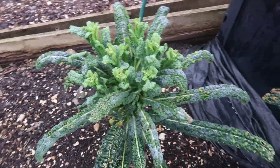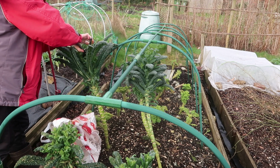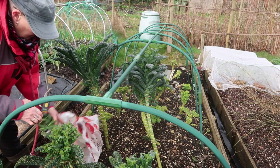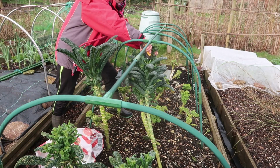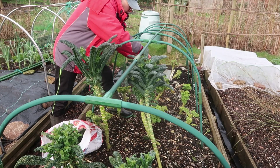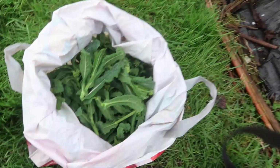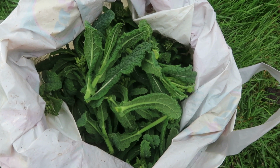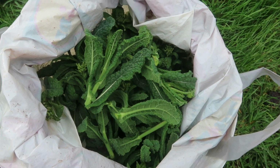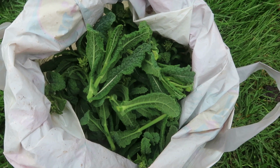While I'm over here, I'm going to pick some Cavolo Nero flower sprouts. Going to be delicious for tea tonight. Don't know what we're going to have with that. Probably some mushrooms, pasta, sun-dried tomato, what else? Onion, garlic. Yeah, yummy.